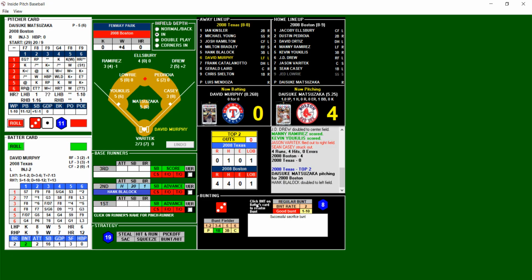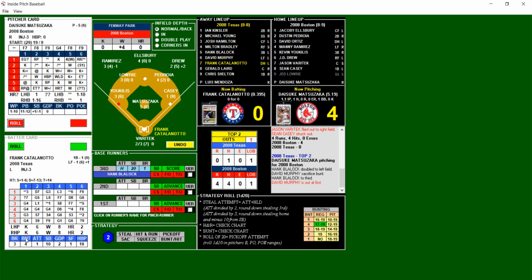It's going to get bunted down the first baseline. So that's going to be a 3 on a 3 to 4. It goes to first base. Casey will make the play on that. It's a successful sac bunt. And with that, Blalock will go over to third with 1 out.